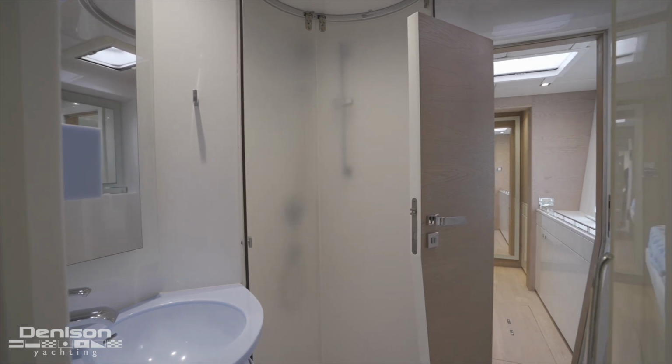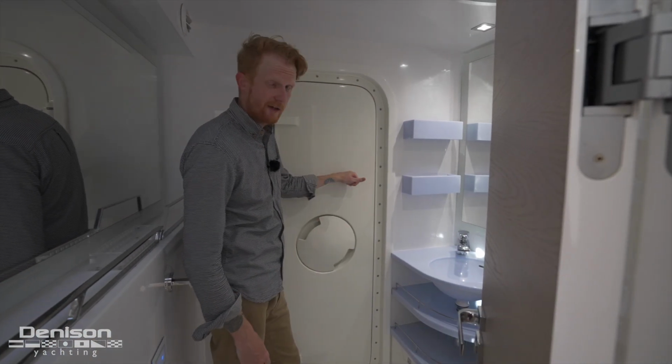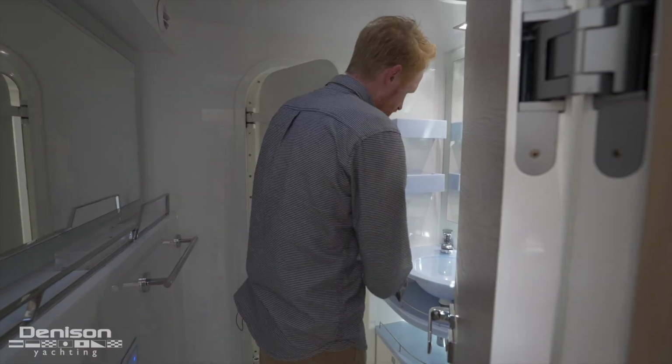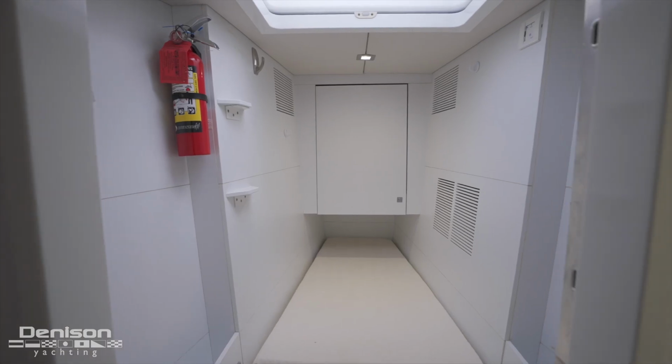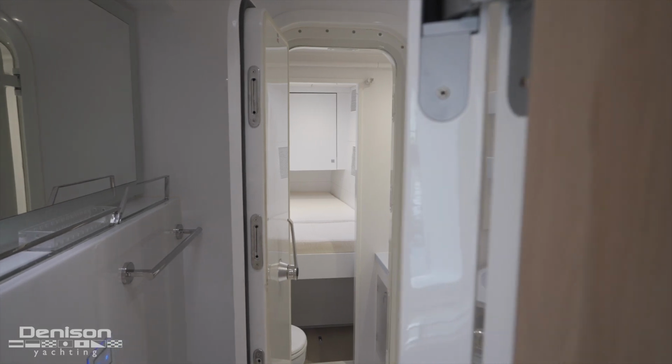In this ensuite, you've got a shower stall here, you've got a sink, and you also have this door. This is a watertight door. When you open it up, this gives you access to the crew cabin that's forward. So you can access this 2 ways. One from the top deck, and the second one is down here.